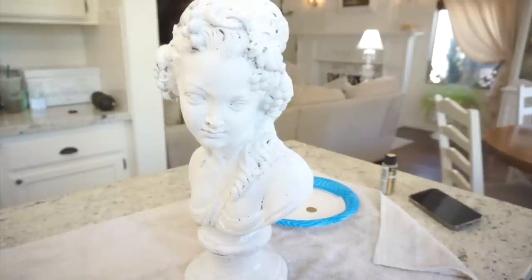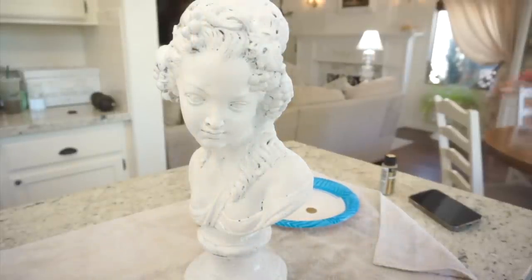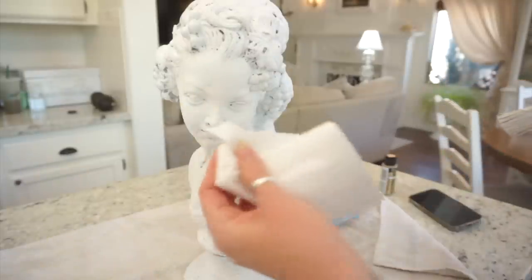Okay, so I'm done painting her white. I'm gonna add a tiny bit of gold, and I hope this turns out right. I'm just gonna brush a little bit of the gold on and then quickly wipe it away with a paper towel or a napkin.